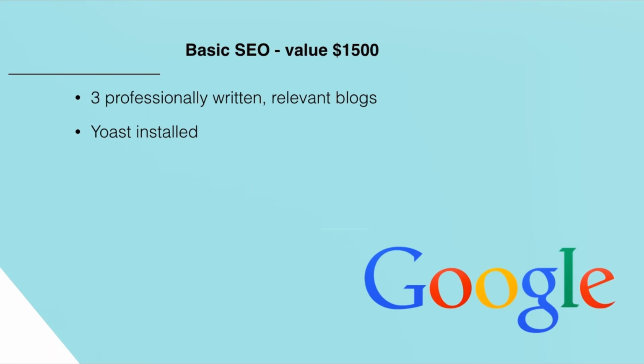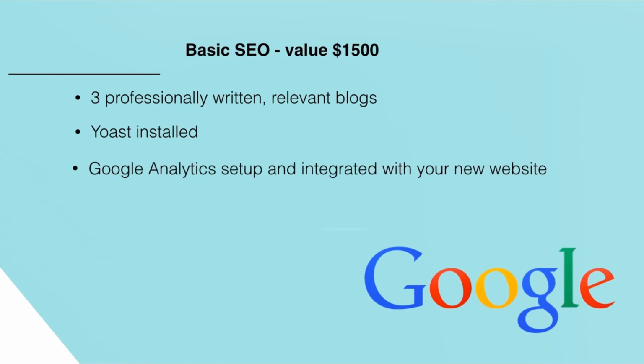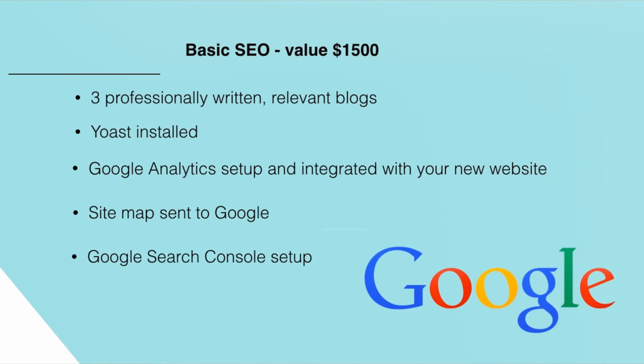You'll have Yoast installed. This is fundamental. SEO is not set and forget, unfortunately, and you do need to keep working at it. So this will provide a basic setup. And when you have Yoast installed, you'll also get an education of how to make each page optimized. That will be great for when you're uploading new blogs and new content. I will install Google Analytics and integrate it with your new website. I'll send your sitemap to Google, really important, and set up your Google Search Console.